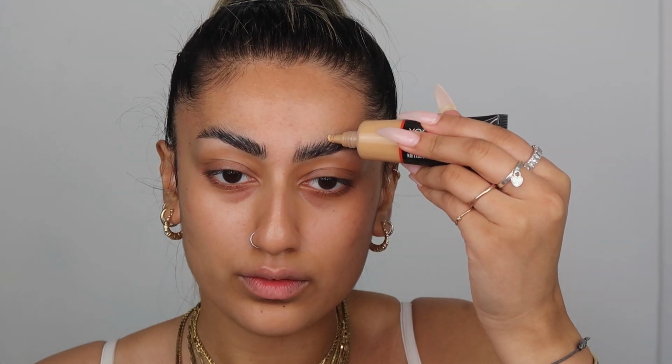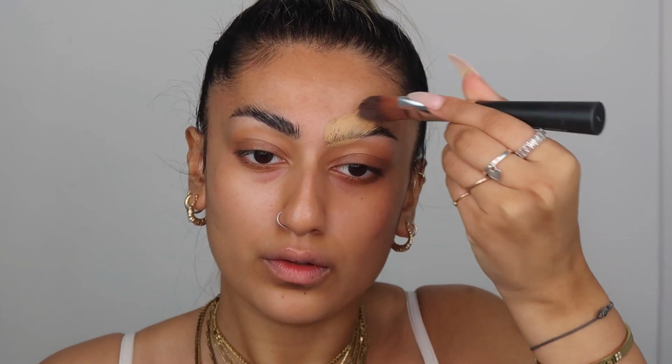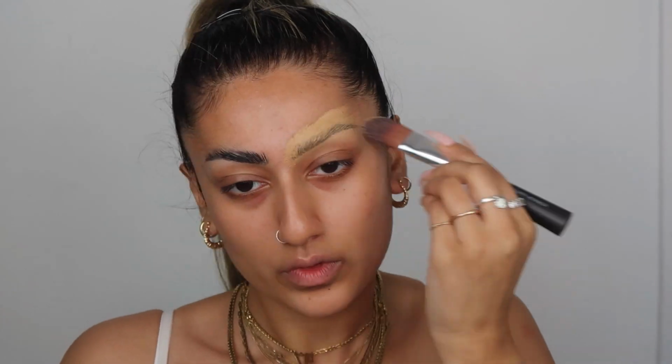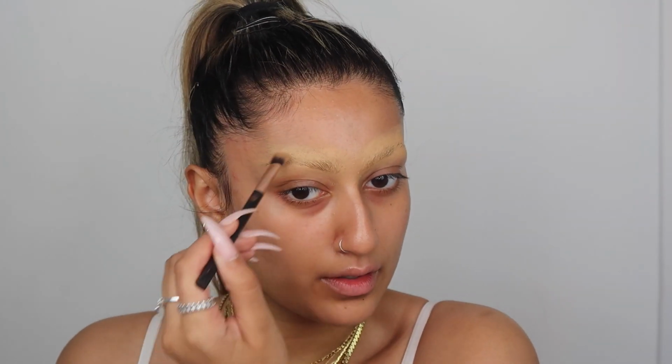Alright, let's just get straight into this. First I'm using this Soap Brows product to basically just stick my brows. I'm not gonna lie, I have never tried to cover my brows before, and I didn't have glue to do it the proper way or anything. So I thought I'd just give it a go.